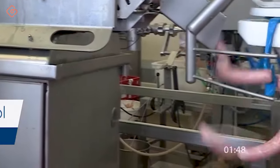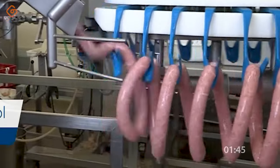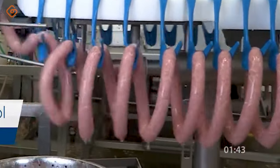The binding tool for filling. Binding and hanging sausages of precise weight and length in any type of casing with low loss.